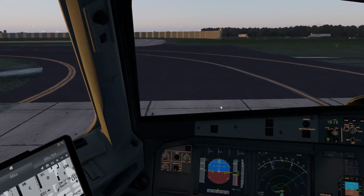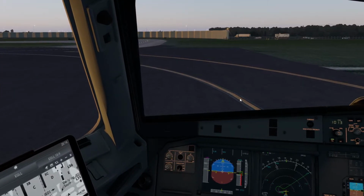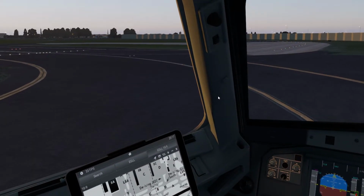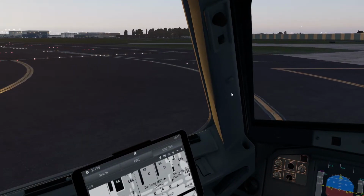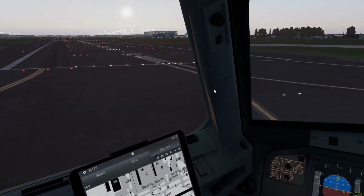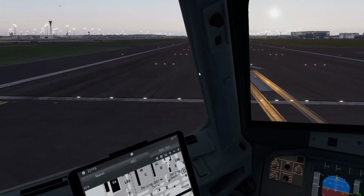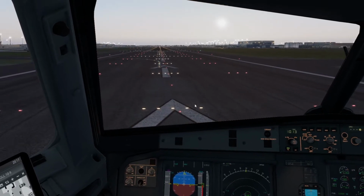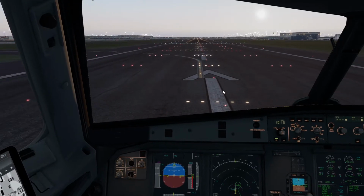Very nice indeed. Let's go ahead and depart out of London Heathrow. So let's give a little bit of power to the engine. Another thing as well: when doing replays of the departures, you can't do it if you're on that mode, because you can do the landings, but you can't do the departures. There you go, there's an aircraft taking off over there. Anyway, let's go ahead then.